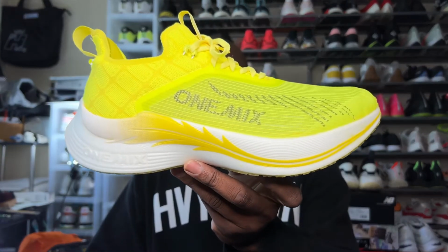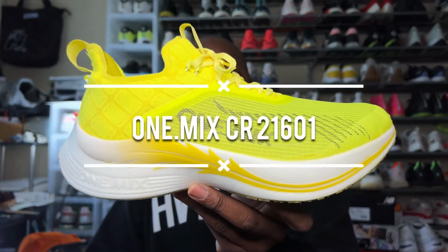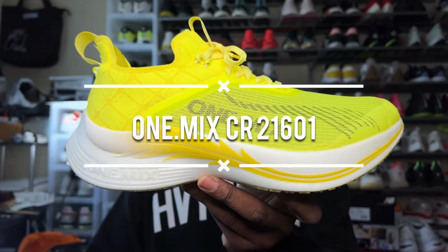I came across on Instagram a brand called OneMix. The name doesn't make any sense in terms of performance or whatnot, but neither does Hoka or Adidas. I didn't hold that against the brand. But when I saw the offering, I'm like, okay, I've got to get my hands on this and test it out. So today we are looking at the OneMix CR21601. No joke, that's the name.